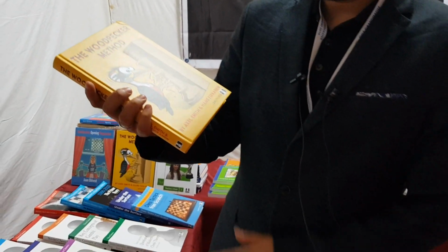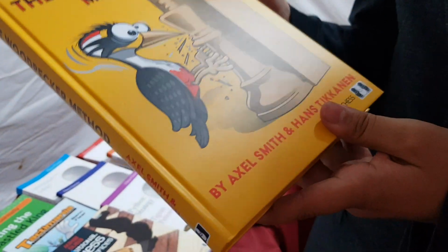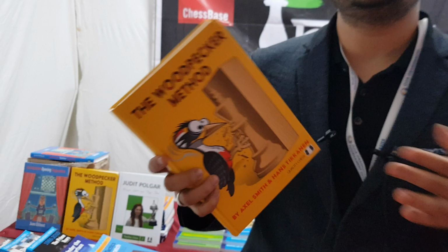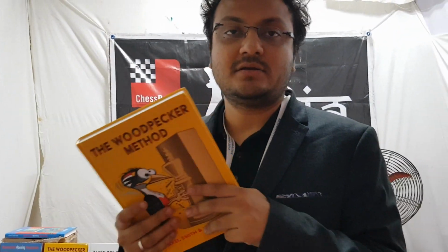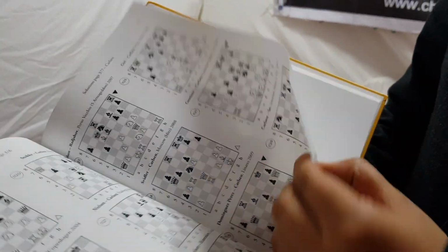Woodpecker Method is written by Axel Smith and Hans Tikkanen, and you know how a woodpecker is, it keeps pecking at the wood. It doesn't make a hole all of a sudden, it keeps hitting at it slowly, slowly, slowly, and then it makes a big hole. So similarly, the woodpecker method says you do your tactics every day, little by little, and you become a stronger player. If you look here, there are nearly 1100 positions, 1128 to be precise, and you need to solve them.